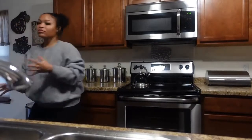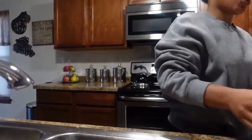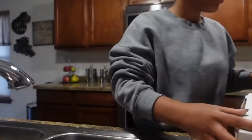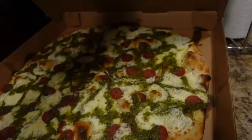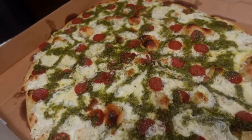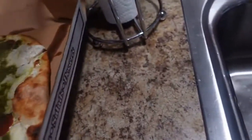But anyways, I'm going to show y'all this pizza, though. I'm so excited. Grimaldi's is so good, y'all. If you like pesto and pepperoni, this pizza is so good. And it's in a, what is it called? Stone oven. Yeah.